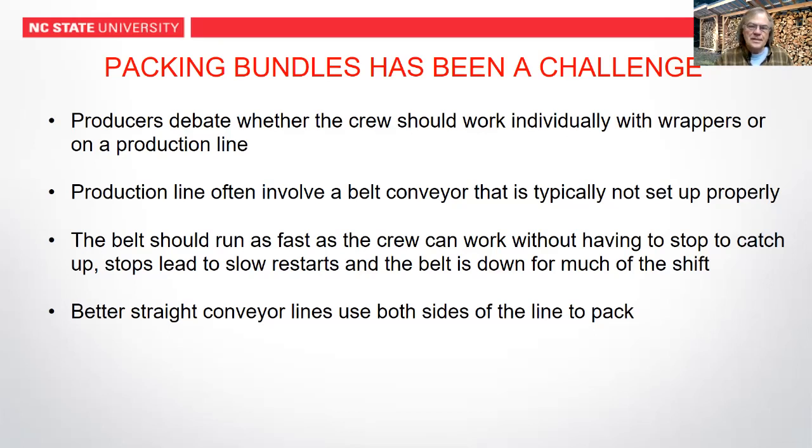One of the challenges we have as we try to get high bundle counts in an operation is we keep running faster and faster. And sometimes if you have a belt conveyor where the wood is coming down the conveyor, the people pick it up and bundle it. If we're not careful, we end up having a very stressful place. And one of the ways we can lower the stress level is to work on both sides of that line.